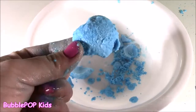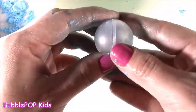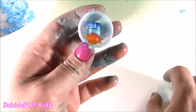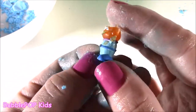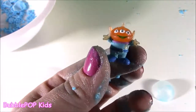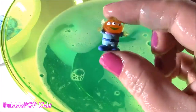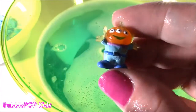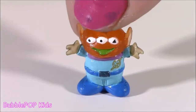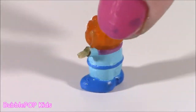You know, this kind of almost looks like chalk, but here is our prize. It's in a little capsule. Let's see. So cute, look. Little alien. Let me just give it a little rinse in the water. Oh, this is funny. But you know what? I'm used to seeing the yellow one. This is like an orange. Little Toy Story guy. He's got 3 eyes. Here's a super duper close up of this little guy. So adorable, so teeny tiny. Really, really cool.